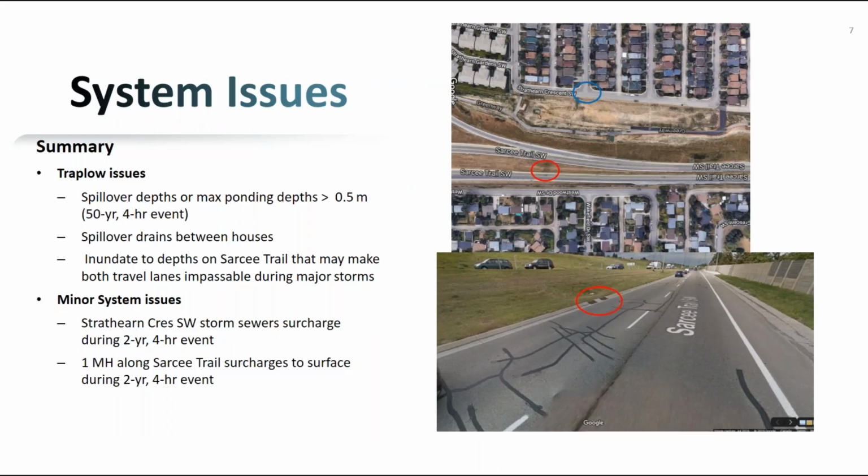So just to zoom in here from Google Maps. We had trap low issues, with trap low depths of more than 0.5 meters. The map just here shows an aerial of the surcharge to surface locations along Sarcee Trail going northbound. So that was a major area that we wanted to improve with this project. One other area that you see here in blue along Strathern Crescent, which I'll talk about, is a trap low along this residential road that also was providing some grief for residents in that area.